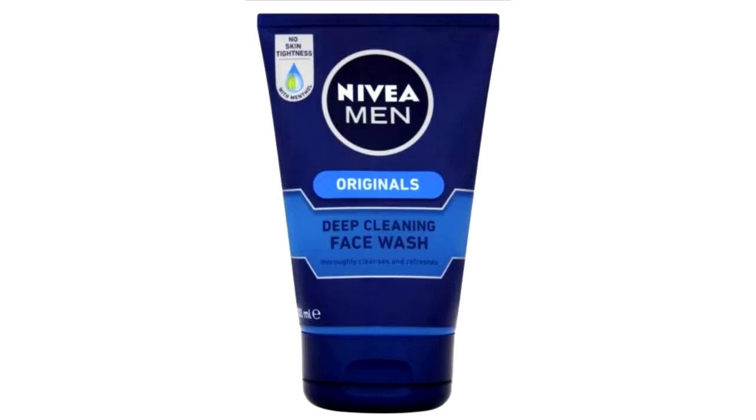And again, with the Nivea original, it didn't go funky or anything, but that had menthol in as well, which I'm not particularly a fan of because I don't really need my face to be cooling as such. But yeah, it was okay.